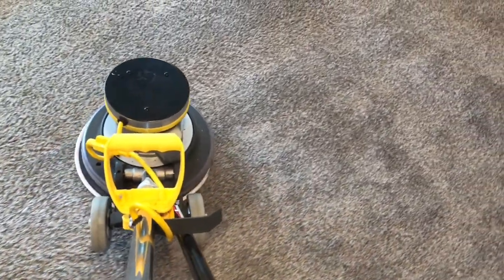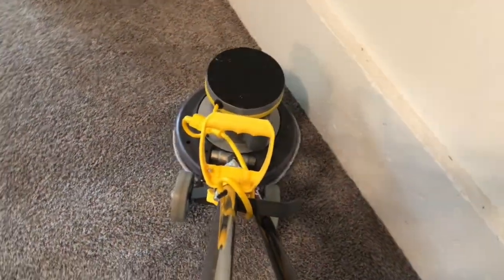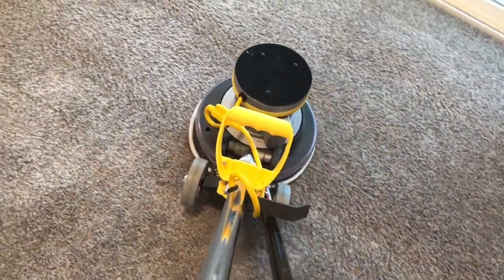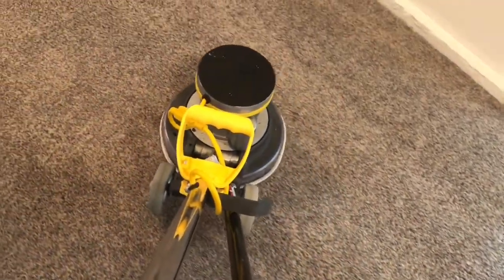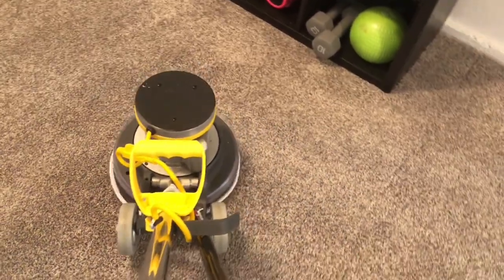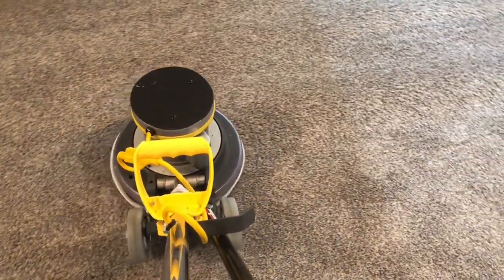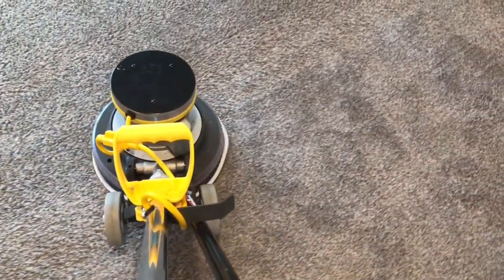But again, those pads, they just clean and absorb like crazy. I don't know what I was thinking before. I was always using Iron Man, and I'd get halfway through a room, flip it over, and do the other half. Still, the Iron Men are great. I do get good results, but I'm just telling you, something about this pad so far is just amazing me.